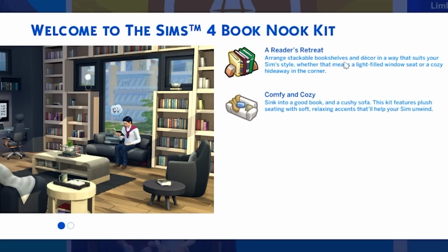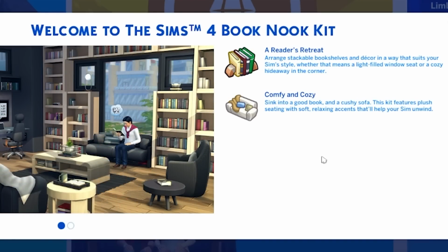Arrange stackable bookshelves and decor in a way that suit your sim style, whether that means a light-filled window seat or a cozy hideaway in the corner. Comfy and cozy. I'm so glad to see the words comfy and cozy next to a build kit and not another create a sim. Sink into a good book and a cushy sofa. This kit features plush seating with soft relaxing accents that will help your sim unwind.